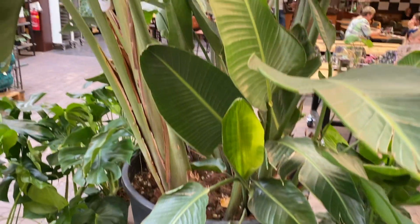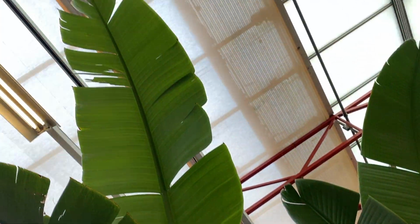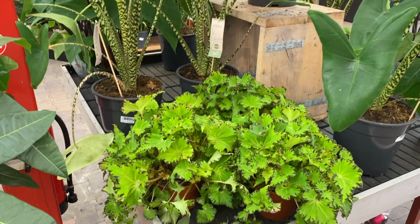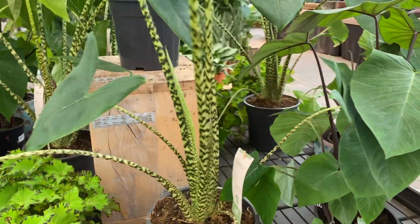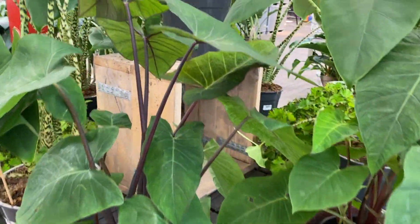I just had to show you this strelitzia because, seriously, it is huge. Huge! Over here, some begonia and some zebrinas, alocasia zebrina. Really big as well. And some of these, what are they called again? I always forget the name.